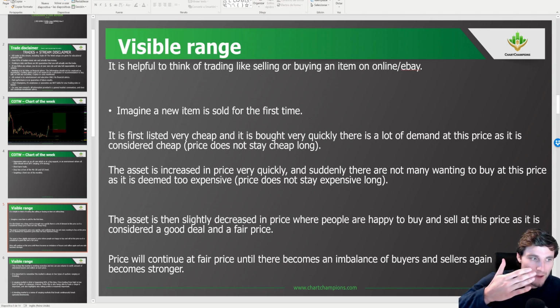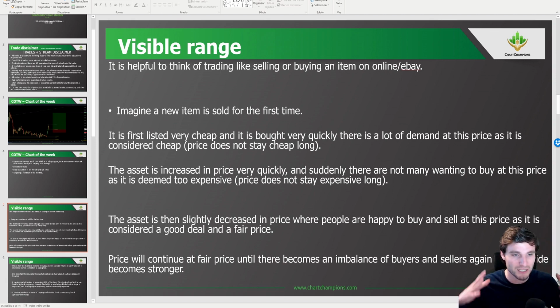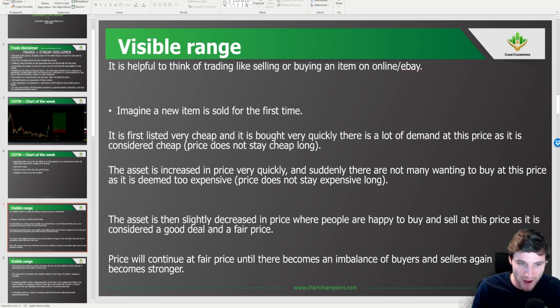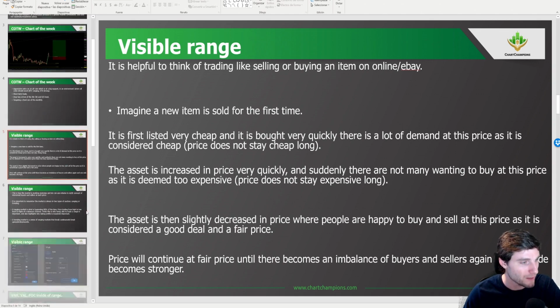I'm going to explain how you trade this in a minute, but to get your mind into it, when price is going along, it's going to go from great areas of demand where it's bought up into great areas of supply where it's sold into, and the majority of the time it is going to be in the middle of the range, where it's viewed as a fair price. How you break out of these ranges is what I'll be explaining today. But price will continue at the fair price until there becomes an imbalance of buyers and sellers again, and one side becomes stronger. I hope that makes sense.